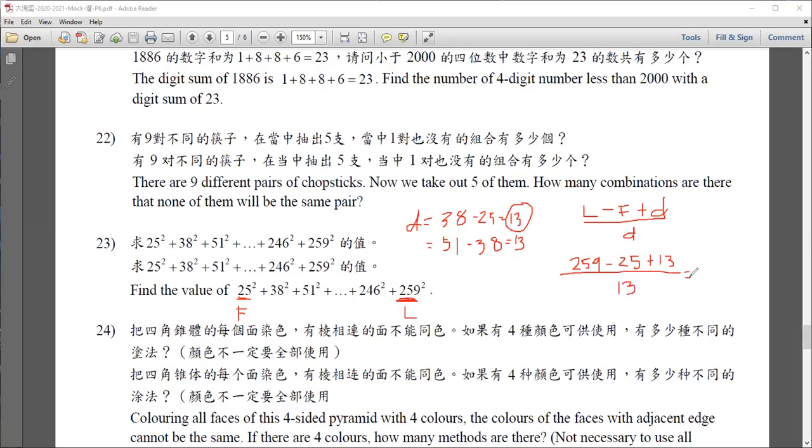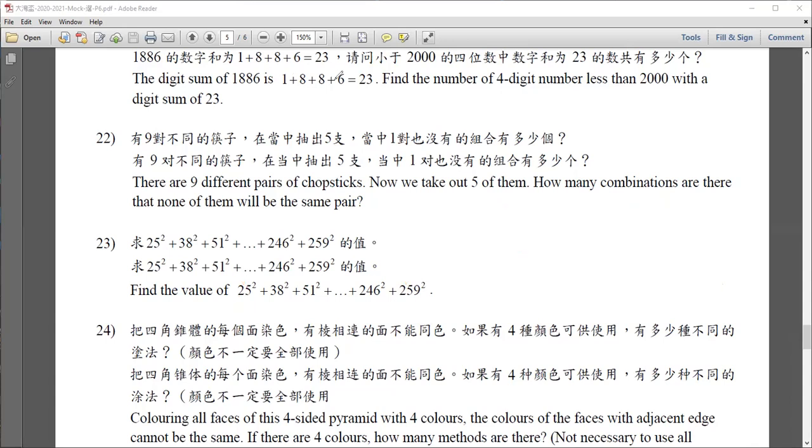Before I proceed, question. So if we solve this one, the answer will be 19. Therefore, from 25 up to 259, there are 19 terms. Question? No. Okay, next. Now, this is now the formula. So, clear? So, 19. Remember, 19.